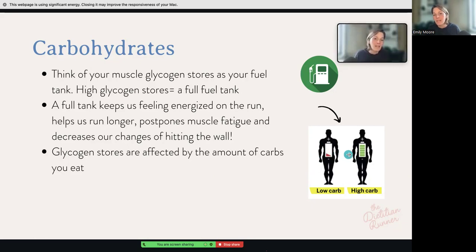And then if we look at this guy here on the right, he is intentional about setting up his plate really well and making sure he gets enough carbs at meals and snacks and meets his carbohydrate needs. Look at how beautifully optimized his battery, or his glycogen stores, are. This guy on the right is going to be able to run for probably a lot longer, feel stronger, feel more energized. His chances of hitting the wall or bonking during running are going to be low. So again, how much glycogen we're actually storing is affected by the amount of carbs that we eat.